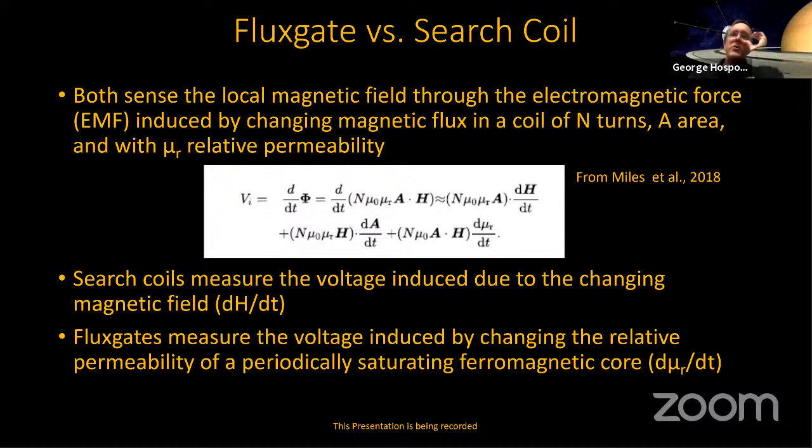Now, in last week's great fluxgate talk, one of the questions was, what's the difference, why fluxgates versus search coils? So I added a couple of slides to talk about that a little bit. Both fluxgates and search coils sense the local magnetic field through the electromotive force induced by a changing magnetic flux in a coil of wire of, say, N turns, A area, and effective relative permeability. I stole this equation from a paper from Miles 2018, just because it nicely shows that you can have a voltage induced by a changing magnetic field. If you change the area of the loop, you can get a voltage out, or if you change the permeability.